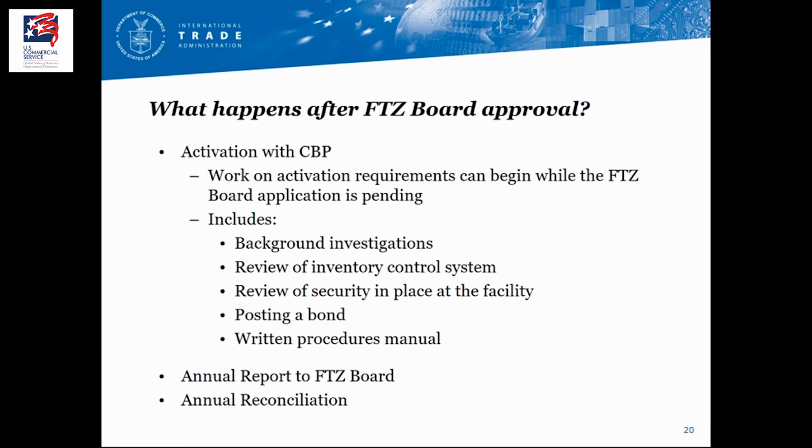So you're designated, you have all your approvals in place. Oh, no, sorry, I didn't look too carefully at the slide. So you get your designations in place, then you apply to CBP to actually activate. I hinted that it was a more involved process with CBP, and again, they can answer details on that.